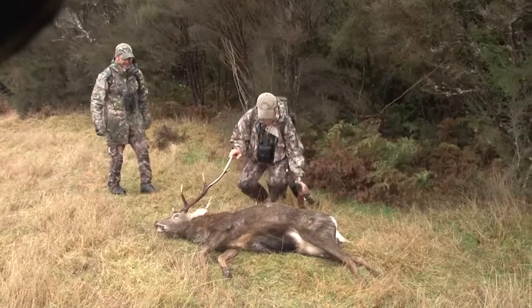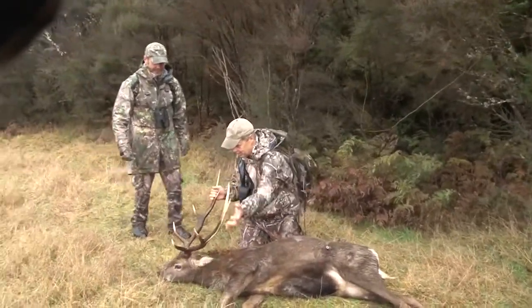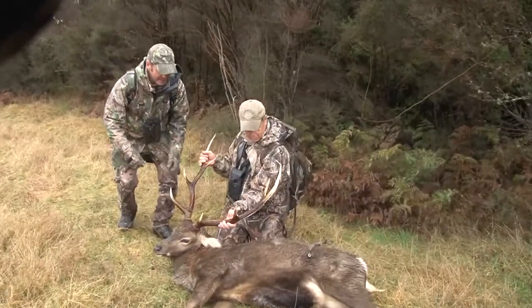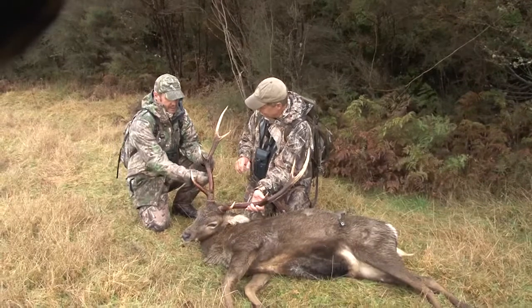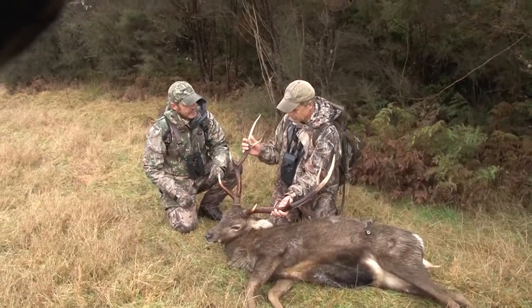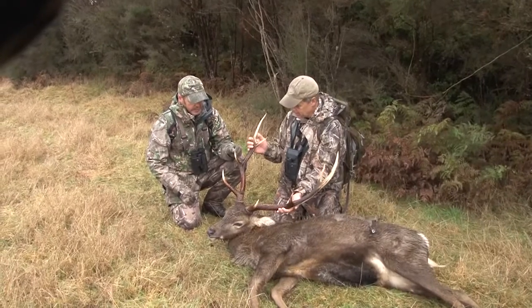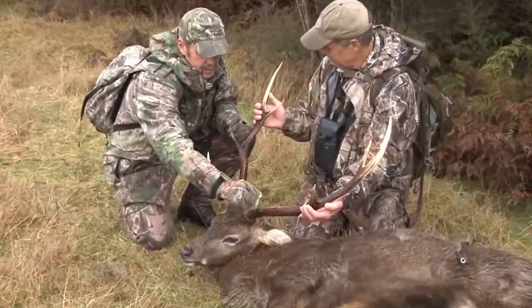Look at that. Unreal. Isn't that stunning? Beautiful. You couldn't get them any evener than that. That's just so symmetrical. And that's the thing with these Sikas, the symmetry of them. All the tips are still there. Yeah. Look at that. Little tip broken there. But they're so needle sharp.